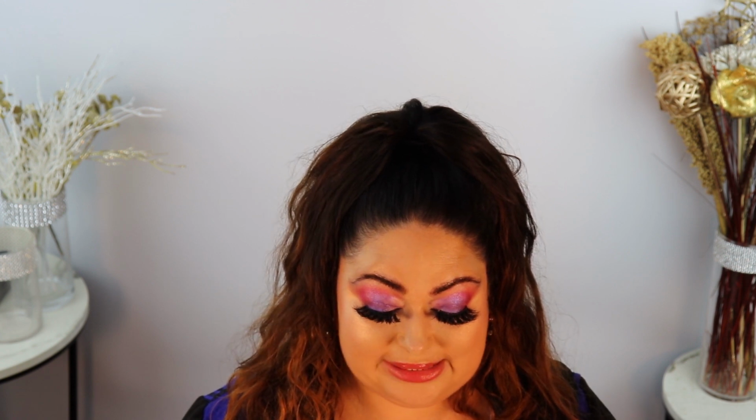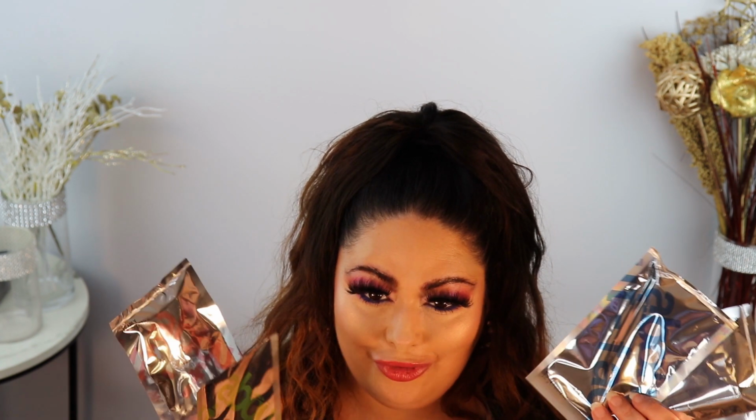Some of these pictures are really cool. I was really impressed with the fact that I got a whole little magazine to look at. Like I said, very editorial, very edgy, very rockish sort of feel. And then the packaging for this collection is really neat. Everything comes individually wrapped in these little aluminum sort of packets.